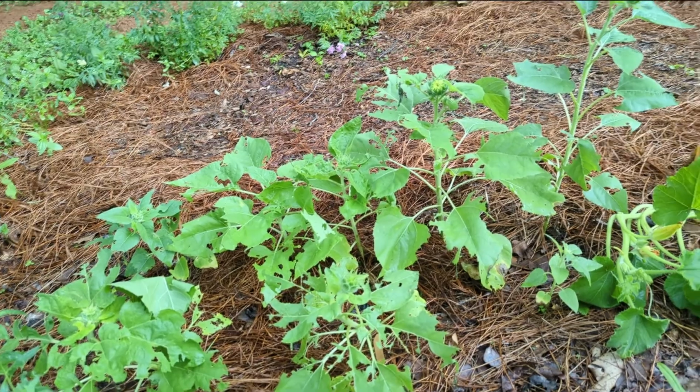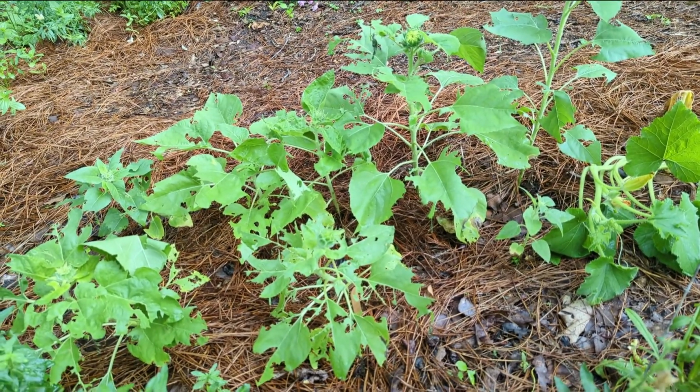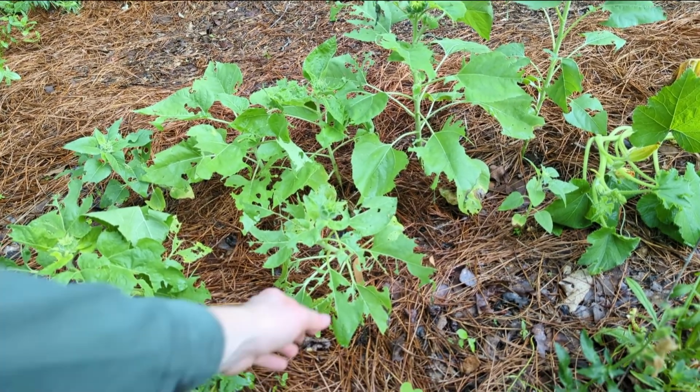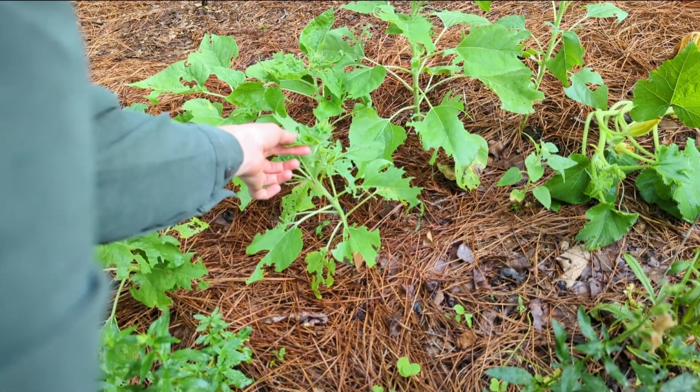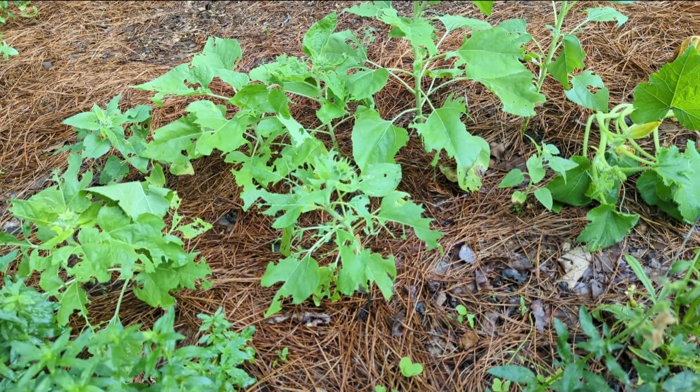So next to my green onion patch, I have a little sunflower patch that is getting skeletonized. I don't know what is chewing on all my sunflowers. Whatever it is, it's aggressive. This happened almost overnight. Good gracious. But there's a head on that one.